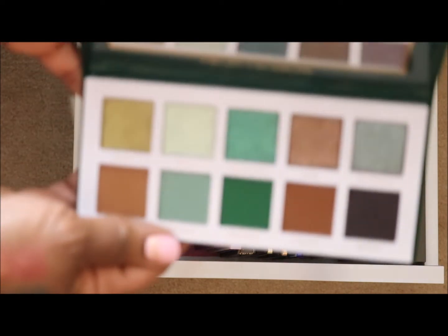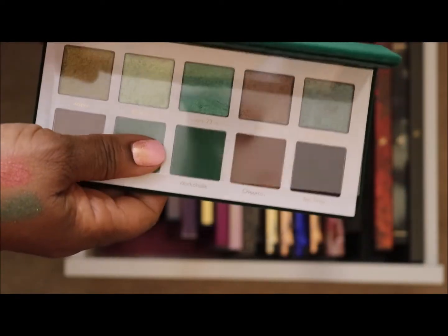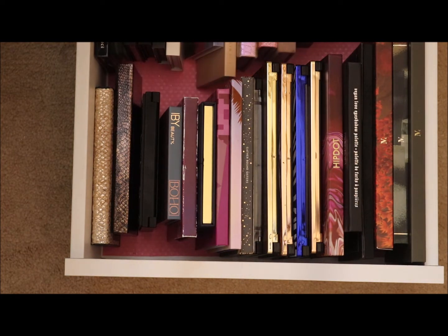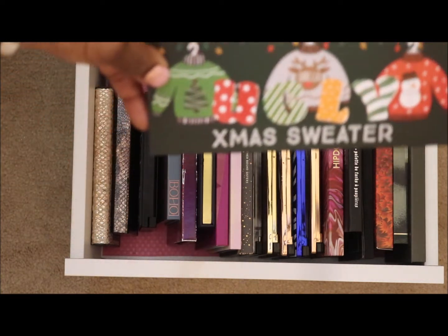Probably gonna put that Viseart palette back and just use this one. Yeah, we'll see. But definitely pulling that. And I have another palette I want to pull. Oh, let's see. Oh, here it is. I want to pull this Xmas Sweater palette.